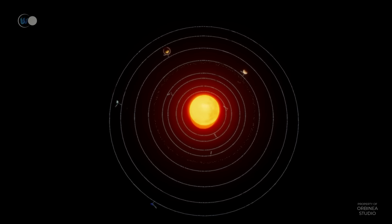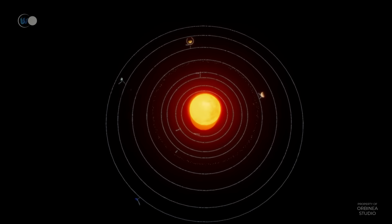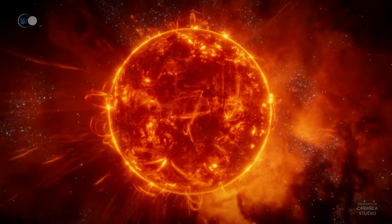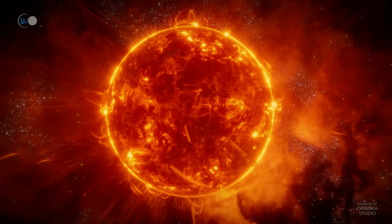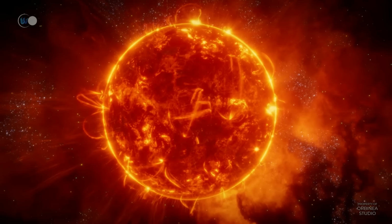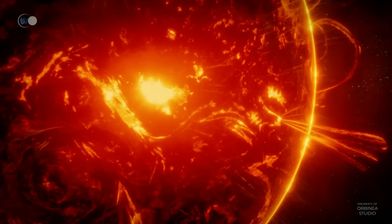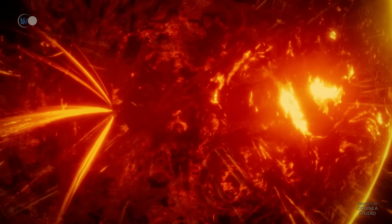Let's start our exploration with the Sun. The Sun is the heart of our solar system. It's a yellow dwarf star, in other words, relatively small by universe standards. And yet, with a diameter of 1.39 million kilometers, or 870,000 miles, the Sun remains the largest object in our solar system. It's 109 times wider than our planet.